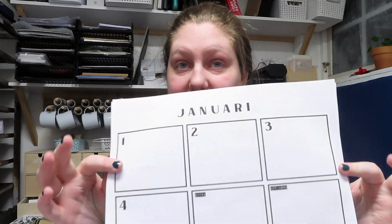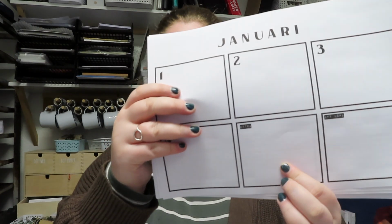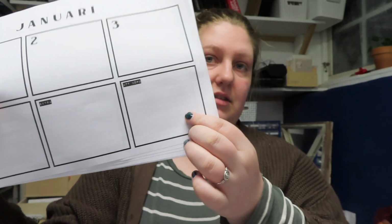And then I've also done more sheets. They look exactly the same, but here I have each week. So each box is a week, and then I have one box for extra and one for stuff to buy, because I am not good at knowing my points of reference when it comes to buying stuff. So I'm hoping that if I actually write it down, like, if I'm in January and I'm getting low on something, I can go to February and say, buy this in February.